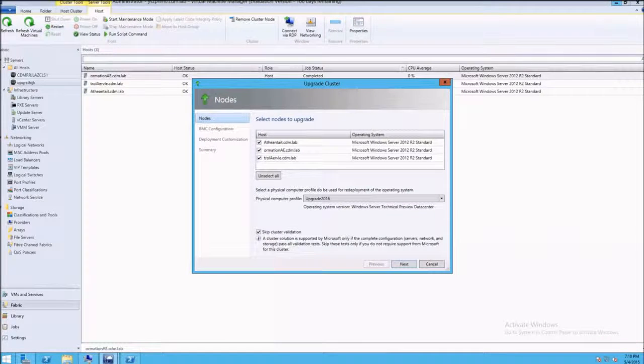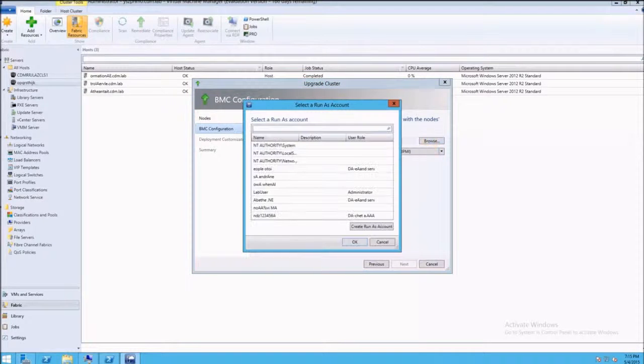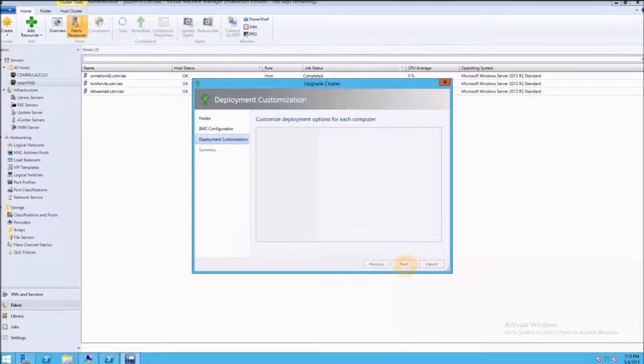We hit next. We're skipping cluster validation, too. We will run it if you check the box. And now we have to talk about your BMCs that none of you have used before. So we need to specify a BMC run as account and the protocol we use to talk to the BMCs. In our case, we're using an internal protocol to make this easier, but you'll use IPMI or SMASH, which are pretty much industry standards.